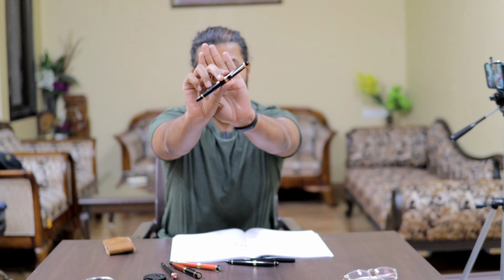Point number 3. In case I come across any pen which is above my set budget, it has to be my Grail pen. If you do not know what a Grail pen means, my definition of the Grail pen is the pen which is going to be used by me throughout my life, and that pen is going to be aging with me. I have just one of them right now, which I am going to be telling you about at the last.